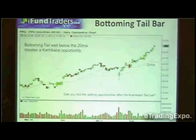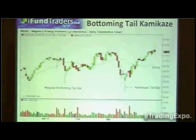And when we get out, I usually teach my traders, do not sell all. We never sell all. Bottoming tail bar, way below the 20. A lot of space between the high and the 20. We buy into the bar, the stop under the low. If that stop is too far away, there are 2 choices for comfort. You either skip the trade, or you cut your intended size in half to compensate for the extra size of the bar. Simple.